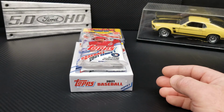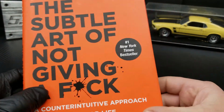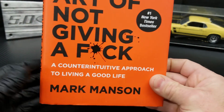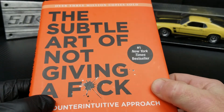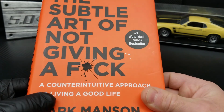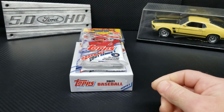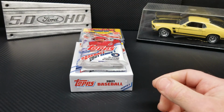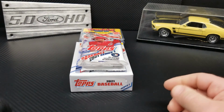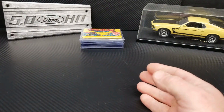There is a book I think some of us might need to read. It's this right here, and it's not really about being a jerk. It's got some good points. I have read it, and I've also got an audio copy, and it's kind of changed my outlook on things a little bit. And I'm just saying, not that what I say matters.